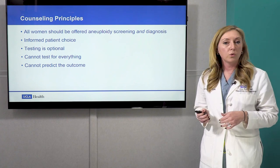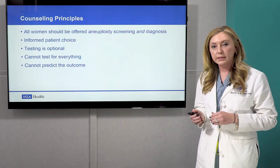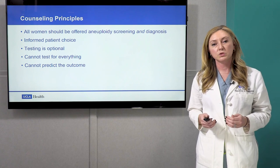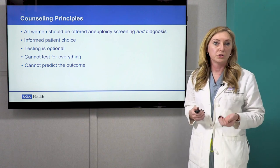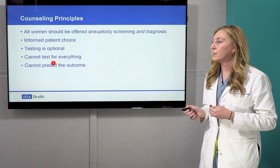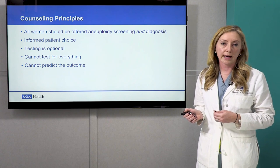So all women should be offered counseling for screening and diagnostic testing. And all these tests are optional. So if this information is not going to change what you do in the pregnancy, you might not want to get any testing at all. Or you might be the type of person that wants as much information as possible and get more detailed information. Importantly, there is no way to test for every single thing. And even if we do find something, we can't always predict the outcome with exact certainty.